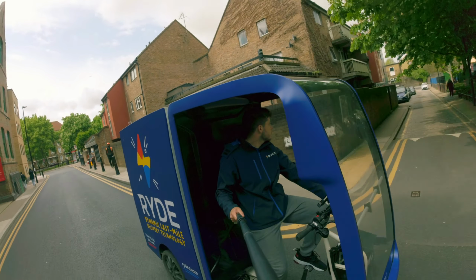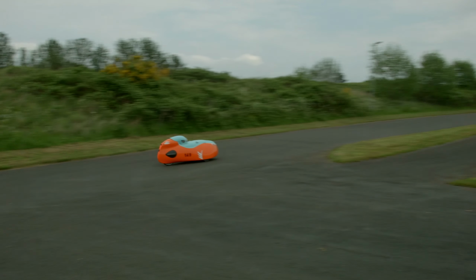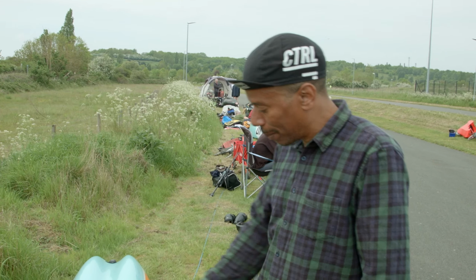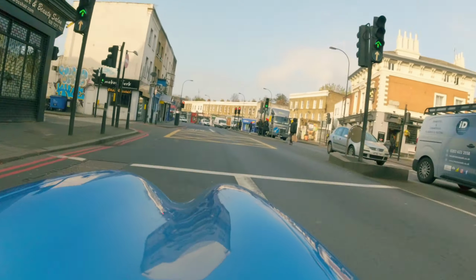Yeah, definitely the future, I reckon, of personal transportation. Nothing will get wet inside, so you can carry your laptop, your suit and what have you in the back, behind the seat. When you get to your office, take everything out, get changed, and happy days.